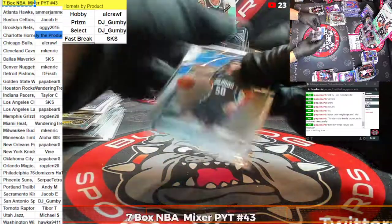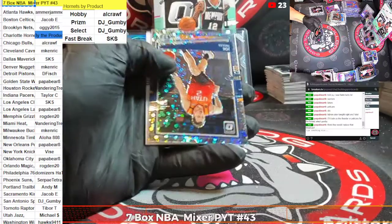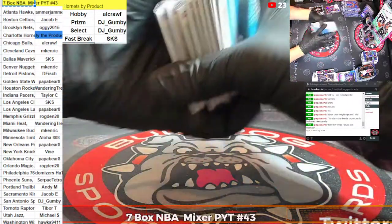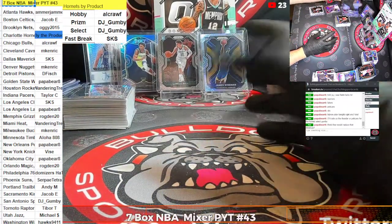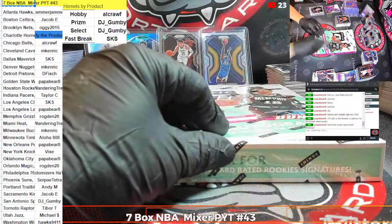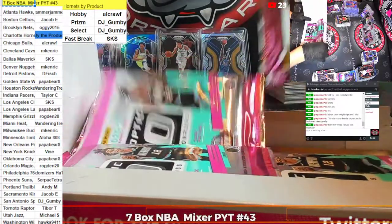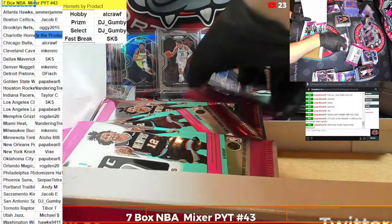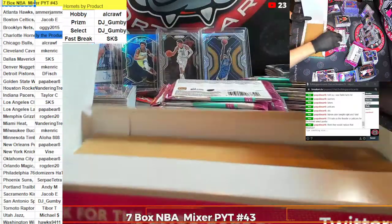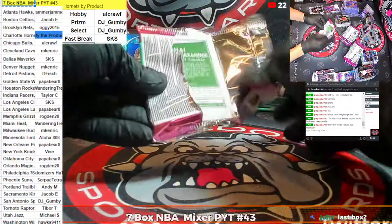Cole Anthony. All right, last pack of the fast break. Ingles and a Mannion. All right, we are two for three on our Hornets hits. Let's hope for Al Croft. We're 3 for 4. Good luck, everybody.